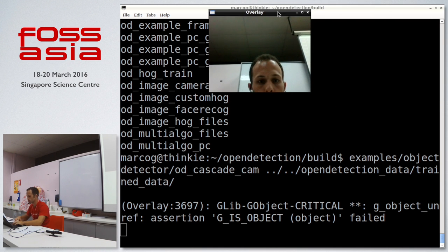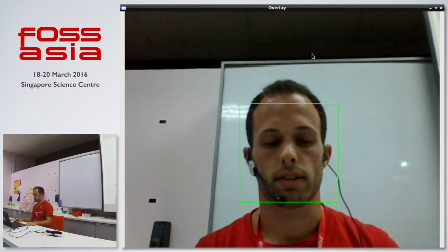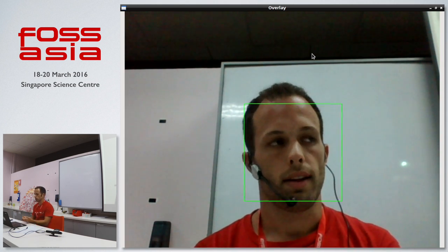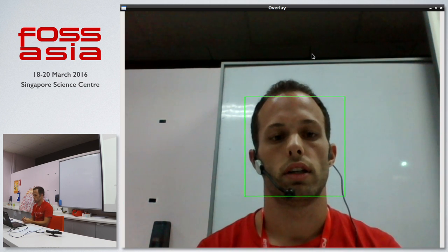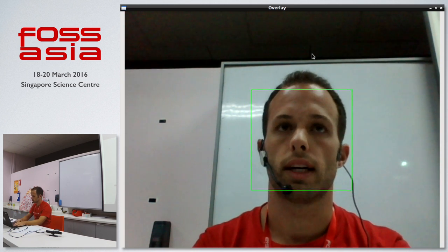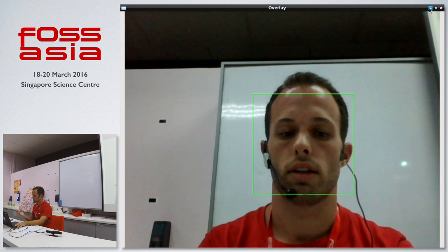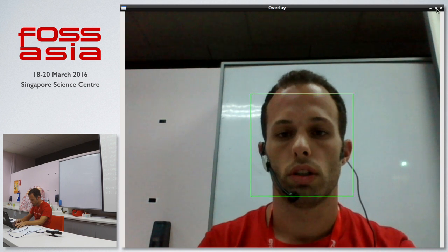So this is the detector that is working, just detecting my face with those lines. The thing is that in robotics this happens a lot of times. We need this kind of application very often. So we don't code everything from scratch, because these libraries are very nice, but still it takes a lot of time to develop. I'll actually show you.